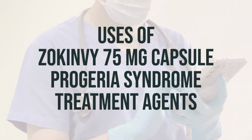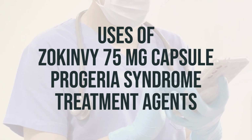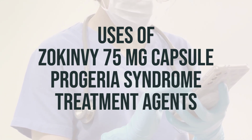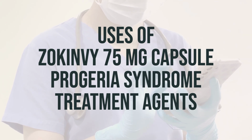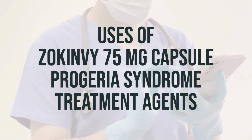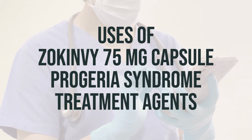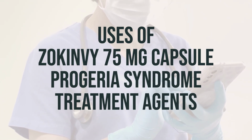As for the dosage, Zokinvy 75 mg capsule is typically taken once daily, with or without food. It is important to take it at the same time every day to maintain a consistent level of the medication in the body. It is best to consult with a healthcare professional for the best time to take this medication.